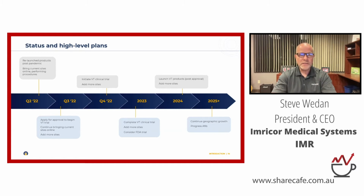But now, this spring, we've relaunched our products post-pandemic. We're bringing our current sites online and performing procedures. That's what we did in the second quarter. In the third quarter, now we'll apply for our VT trial. We'll continue bringing our sites online, and we'll begin adding new sites to our roster as well. In the fourth quarter, that's when we'll start the VT trial. We'll continue adding sites. Next year, we'll complete that VT trial, add more sites, and we'll consider that FDA trial depending on how finances look at the time.